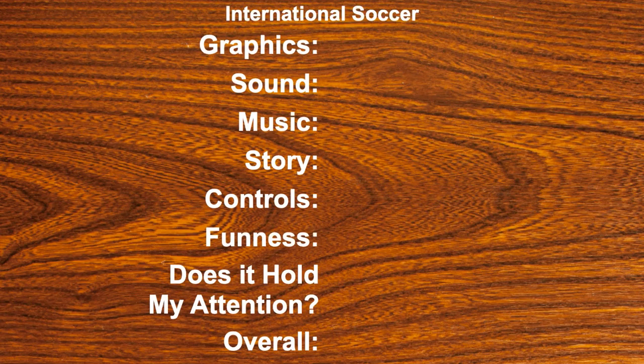Let's rate it. So graphics. Graphics are pretty good for an Atari game. Sound, wasn't a lot going on in the sound department. Music, none. Story, none. Controls, from what I could tell, seemed adequate for a soccer game on the Atari 2600. Funness, maybe with two players it'd be more fun. For one player, it's absolutely not fun at all.